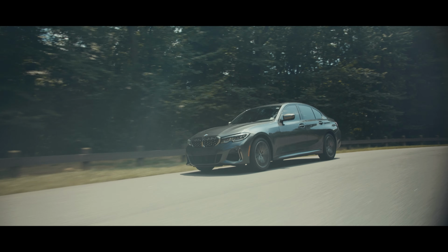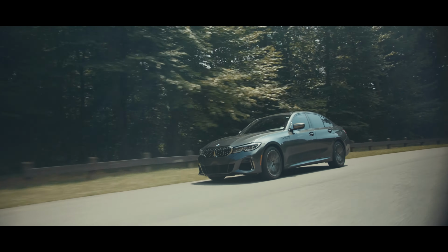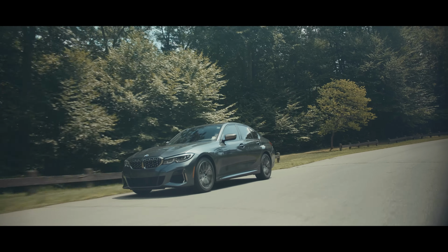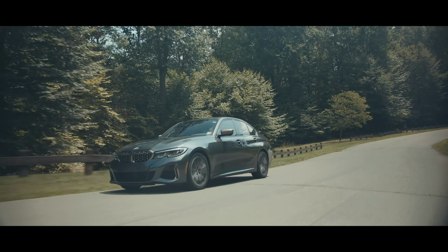It's important to note that this car is equipped with all-wheel drive. You can also have the option of rear-wheel drive, which is nice. It's also got launch control, but this isn't a press car, so we'll take it easy on her.